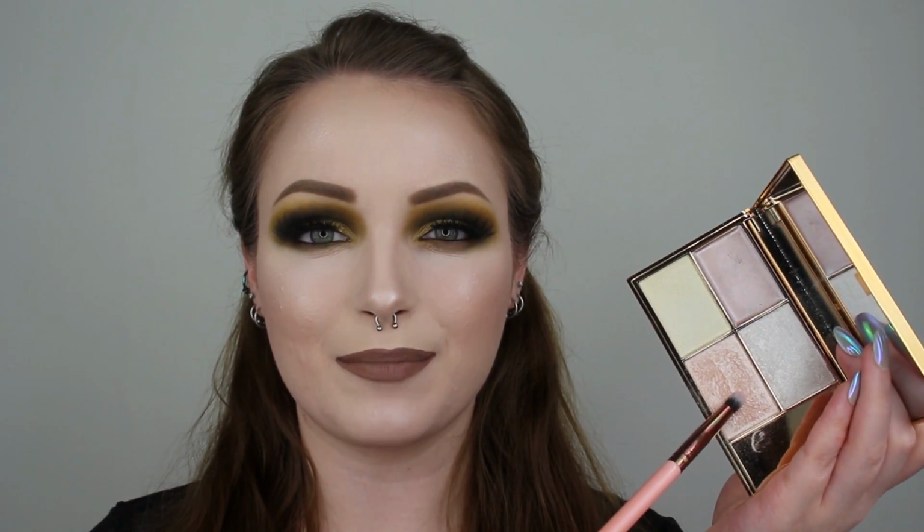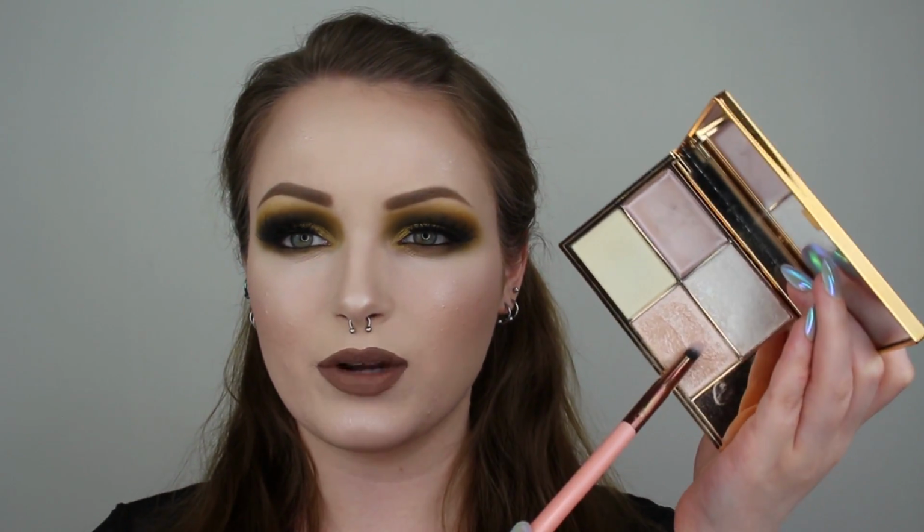So once you have the lower lash line blended out, the next thing that I'm going to go into is the Sleek Makeup Solstice highlighting palette, and I'm going to go into this peachy shade with this Luxie pencil brush.